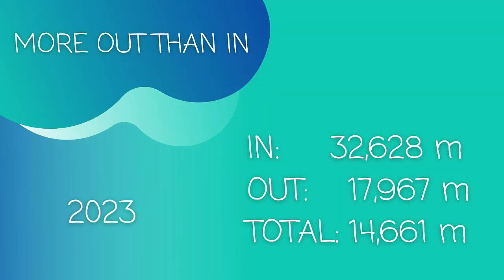My total in for the year, so the entire year of 2023, I purchased or received 32,628 meters, and I used up 17,967 meters. Hopefully I'm putting these numbers up on the screen for you so it makes a little bit more sense. So my final difference is that I only added to my stash 14,661.